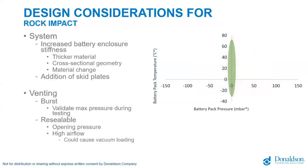Now, when we think about design considerations for rock impact on the system level, there's two main paths that we could possibly take. One is increasing the battery enclosure stiffness. Because the primary pressure change is due to deformation, anything we can do to increase the stiffness will be beneficial. This can be through thicker materials, changing cross-sectional geometry, or even maybe a material change from a steel to a composite, as just a few thoughts.